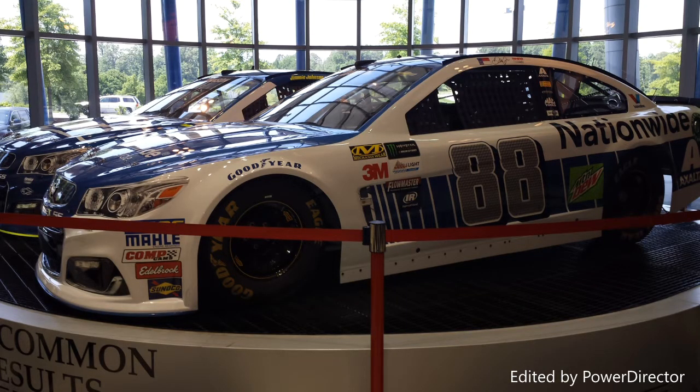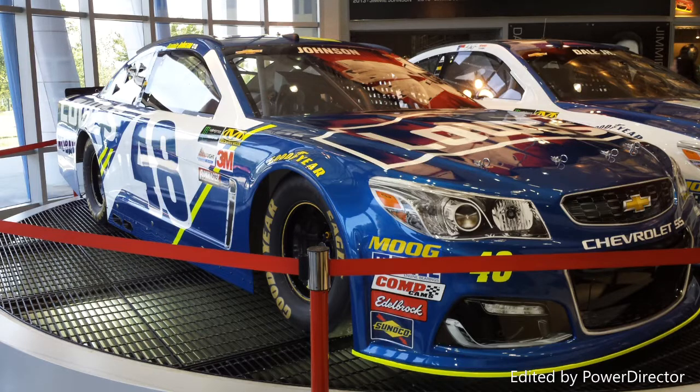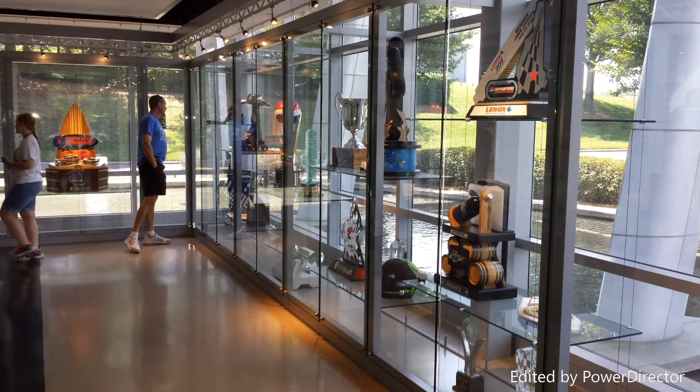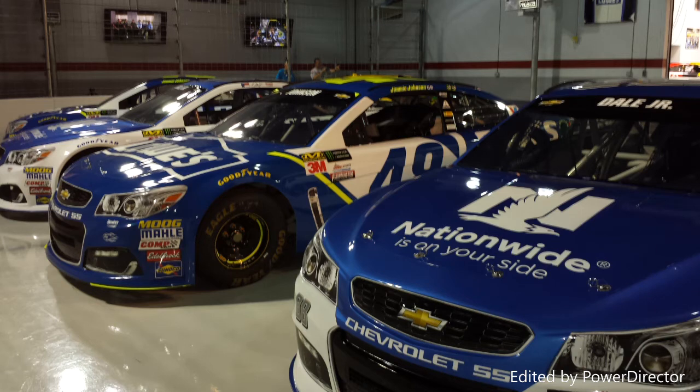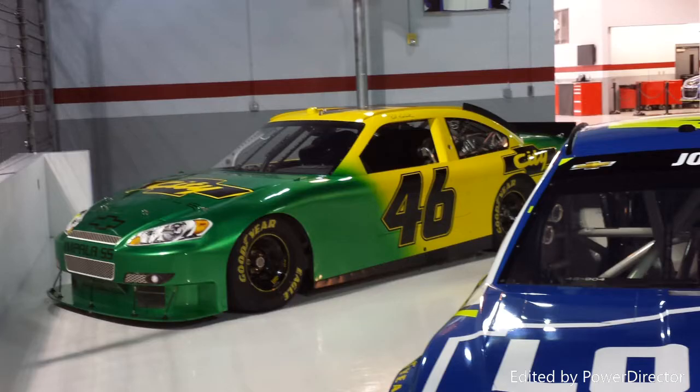So we got to see the cars. You see the 48 and the 88 there for display, so that's pretty cool to see the new 2017 cars, and of course the trophies that they had on the inside, various different trophies from this weekend's race, Dover and stuff like that. They had some cars from there. See some Coca-Cola 600 cars, or sorry, trophies there. See the cars they had in the shop.